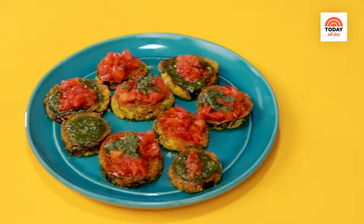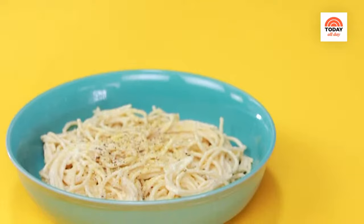Buongiorno today, all day. Who doesn't love Italian food? Well, up next on Hashtag Cooking, Saba is putting her own spin on two classic Italian dishes. First, a crispy breaded eggplant that's baked, not deep fried, and gluten-free. Then she whips up a vegan version of a classic pasta dish.